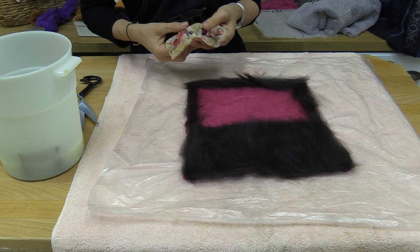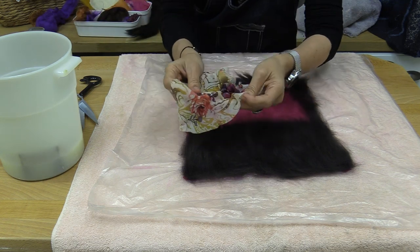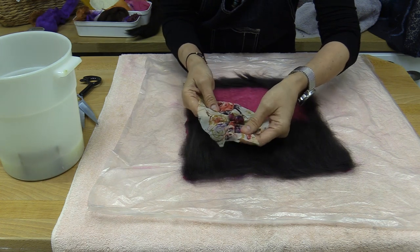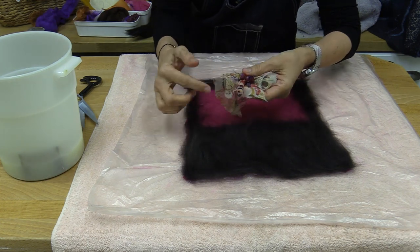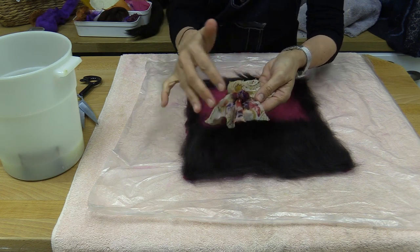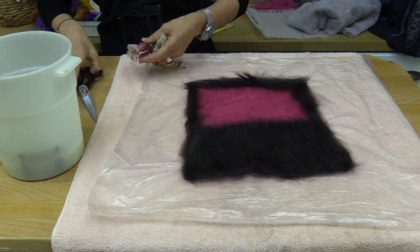And let's look at, this might be a little big for this pouch, so I'm going to cut this fabric down. You just need enough that there's, once you make your baubles, still fabric left to anchor into the wool.